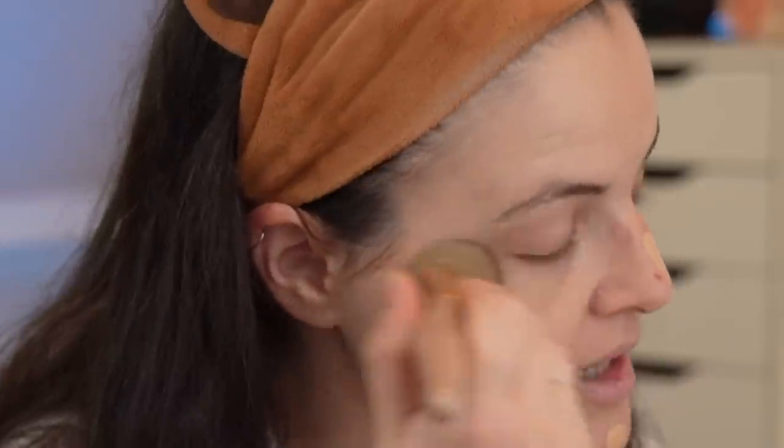And why don't I use a brush? I feel like the brush is just eating it up. Yeah, definitely not a good thing with the brush. I'm gonna finish it up just because I started, but I feel like the brush is eating up the product. I don't think this is a good way to apply it. It's definitely not a sheer coverage. It's a light coverage. There's something going on there.